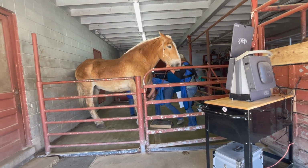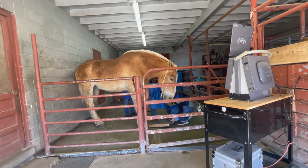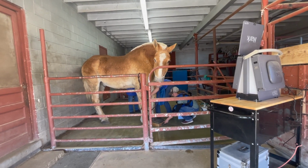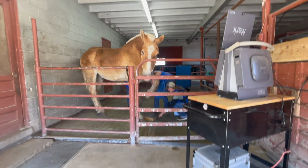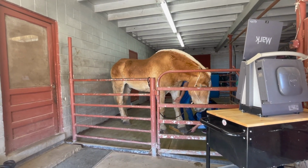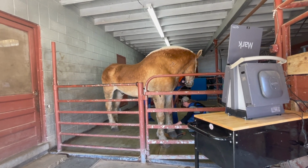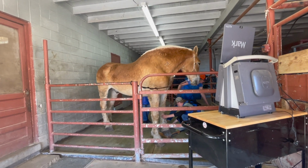So the first thing that she wanted to do was get some x-rays taken of his hoof to make sure that founder was not what was happening with him and maybe there was something else going on. So this was them doing some x-rays, getting him up on a block so he would stand. This was some of the results from those x-rays that they took.